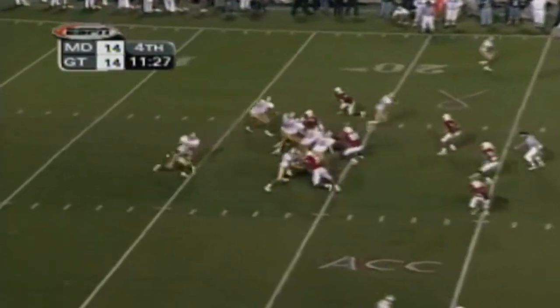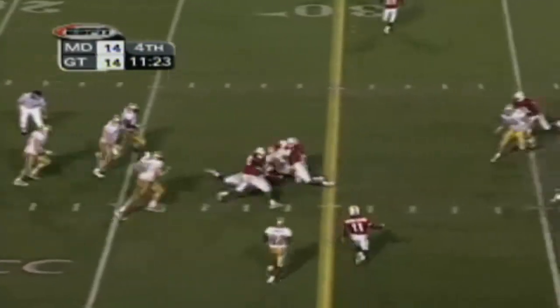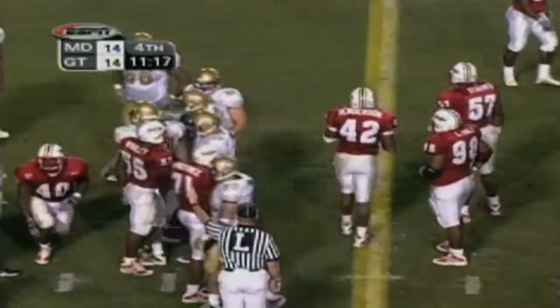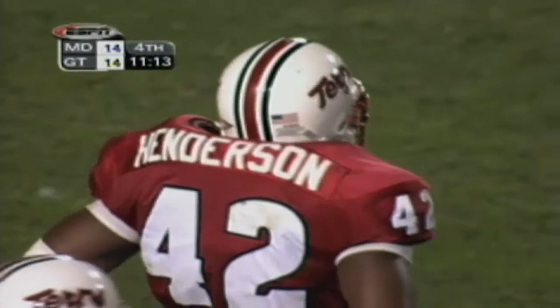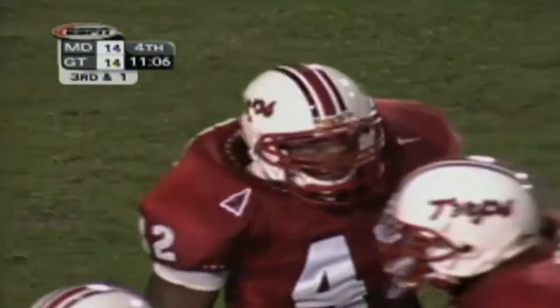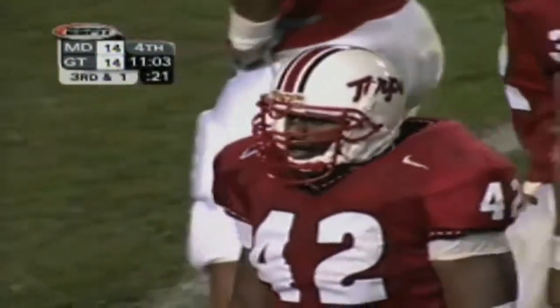Second and 10. Little jump pass to Burns. Big stick by E.J. Henderson after a gain of 9. Third and one ahead. One thing about E.J. Henderson, he's consistent. He has led the Terps in tackles in four of their five ball games, so he is obviously the main player on that football team.